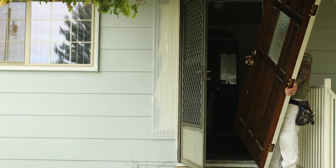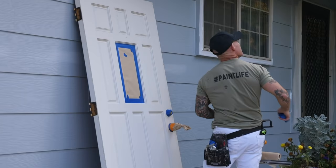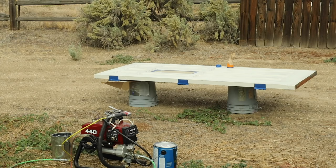And we're just about ready to spray this thing. It's gonna be kind of a vibrant blue, so I want to get it sprayed right away. Hopefully the sun will pop out here so it'll dry faster. It's a little bit cool outside. The sun pops it out a darker color, it'll dry really fast. But we're gonna set it on a couple buckets, load up our 440. We'll be spraying it with a 310 tip.